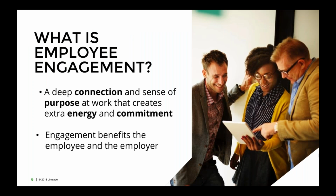So let's begin. Hi, everybody. This is Laura. I think it's really important for us to understand the definition of employee engagement from a research perspective. There's actually a lot of research on the topic of employee engagement and some pretty concrete definitions. So the definition that we use at Limeade is based on research, and we define it as this deep connection and sense of purpose at work. And those things together create extra energy and extra commitment. It's really those people who you can see who are all in. They're excited to come to work. They just have this enthusiasm about them.